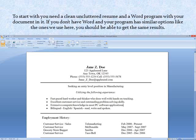To start with, you need a clean, uncluttered resume and a Word program with your document in it. If you don't have Word and your program has similar options like the ones we use here, you should be able to get the same results. If you need to spend more time looking at any of these slides, just hit your pause button until you are ready to move forward.